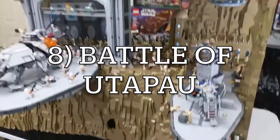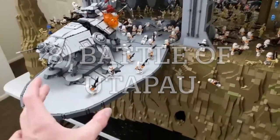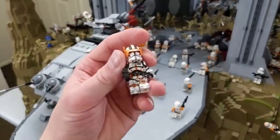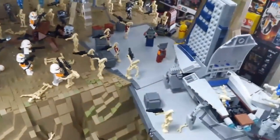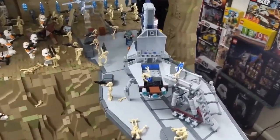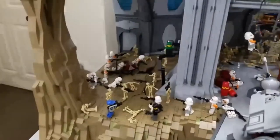Moving on to 8th place we have the Battle of Utapau, which was created by Coconut Brick Studios. Now this is the best Utapau MOC I've ever seen. The platform and custom ATTE looks absolutely fantastic. You've got tons of 212th troopers, lots of crab droids, which is one of the more memorable things I always remember about that battle from Revenge of the Sith. And overall it's just a great MOC with tons of action going on.